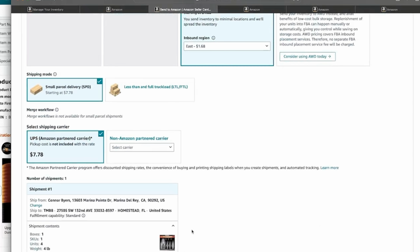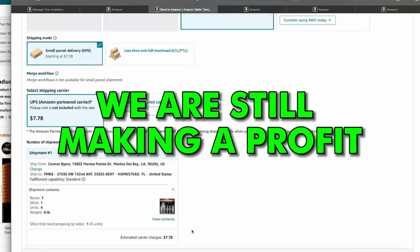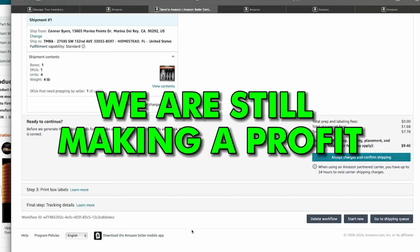So it's costing us about $8 to send in this package. Now we're still gonna make a profit. Again, we're making about $5 a profit on each of these. So we just got to divide that. It does cut into a little bit. We're still making a profit here. That's what we got to keep our eye on the prize.